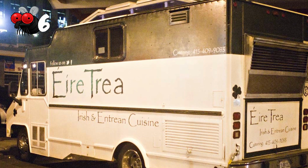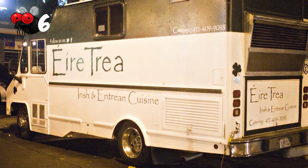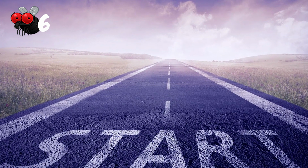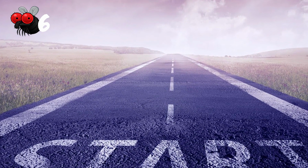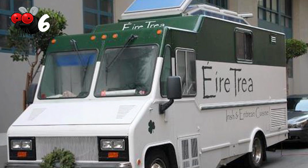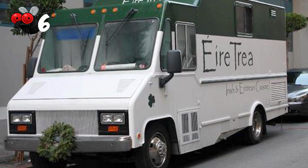Alan Hyland, originally from Ireland, had always wanted to set up a food truck for selling Irish cuisine. His neighbor, Absalom Abdai from Eritrea, also wanted to set up a food truck, so they teamed up to make the dream real. And so Eritrea was created, perhaps the only place offering Irish Eritrean food.